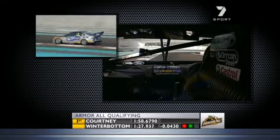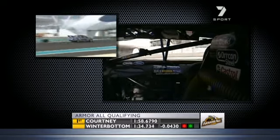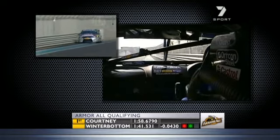Tell you what, that was a killer second sector from him. Yeah. And that really brought him back into the picture. He was 0.2 of a second off Courtney's time. In fact, it was Bright's first split. Oh, that was the best. And now he's brought right back in here, down to turn 21.